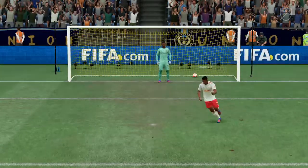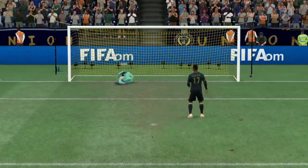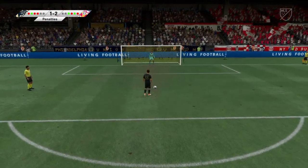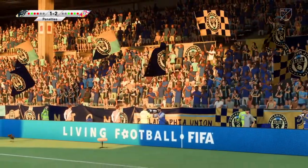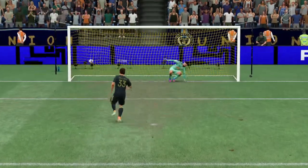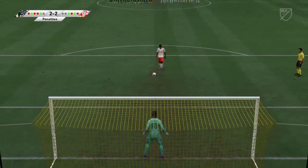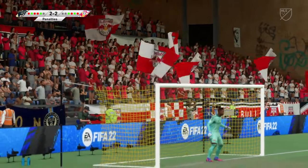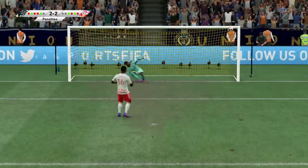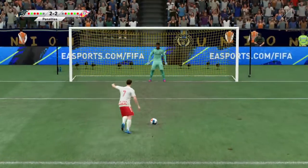And the penalty converted here. Oh, brilliant goalkeeping. It won't be lost on him what's at stake here. He knows he's got to score. So lethal in front of goal. And now a heaven-sent opportunity to win the match. Not what he was looking for. Off the crossbar. Oh no, not even close to hitting the target that time.